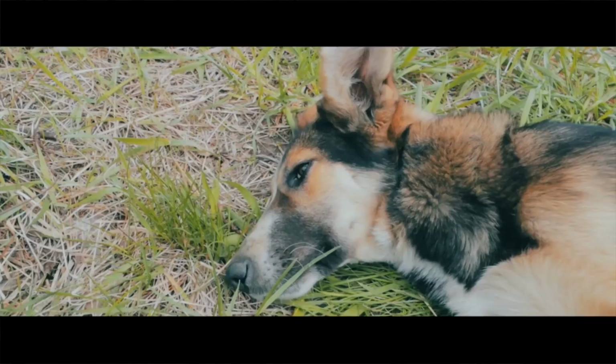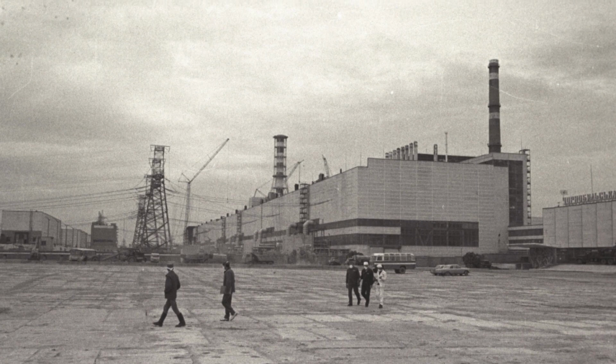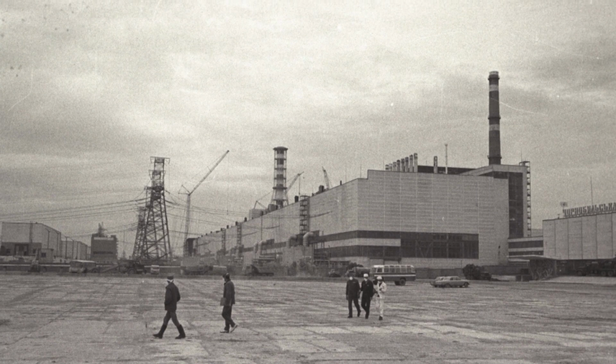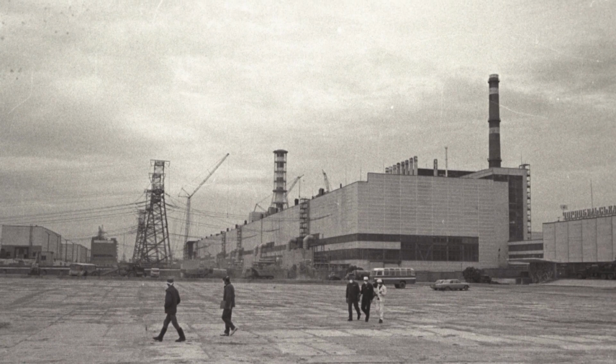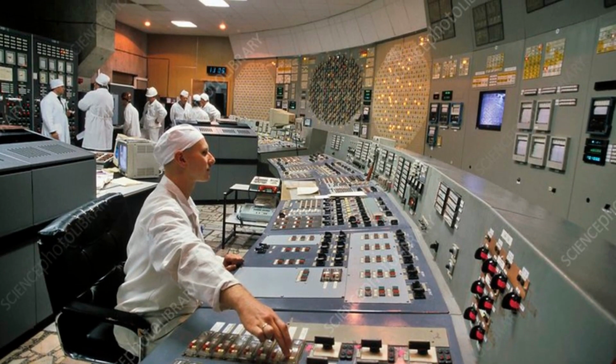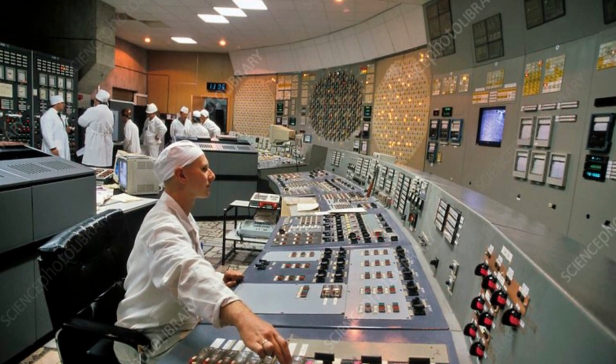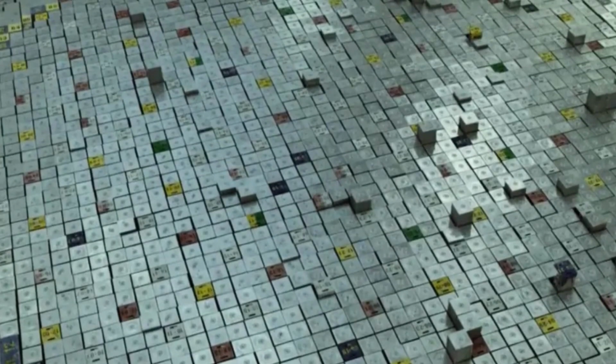The year was 1986, and the Chernobyl nuclear power plant in Pripyat, Ukraine, was set to conduct a routine safety test. Little did anyone know that this test would lead to one of the most devastating nuclear accidents in history. This was the site of the RBMK reactor, a Soviet-designed graphite-moderated reactor that was chosen for its high power output.